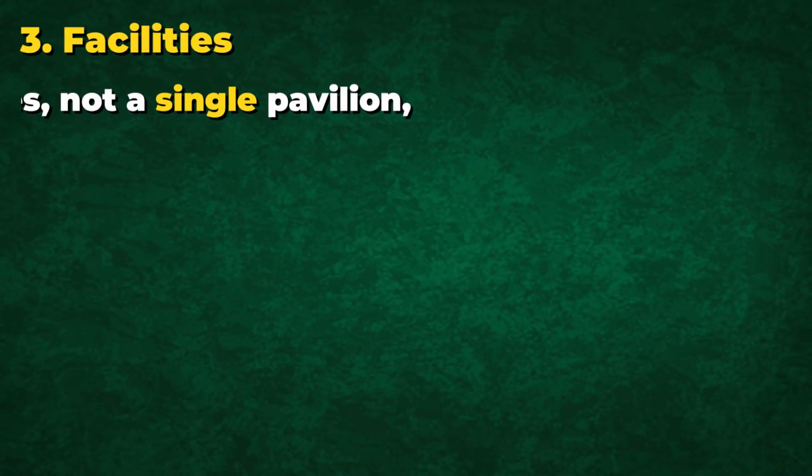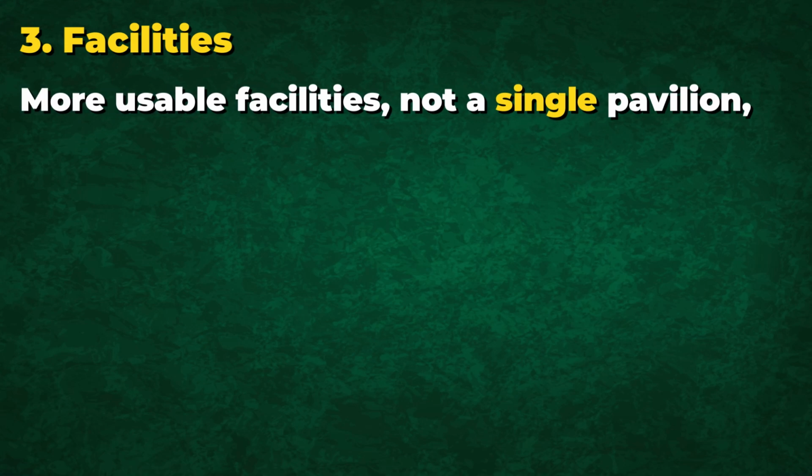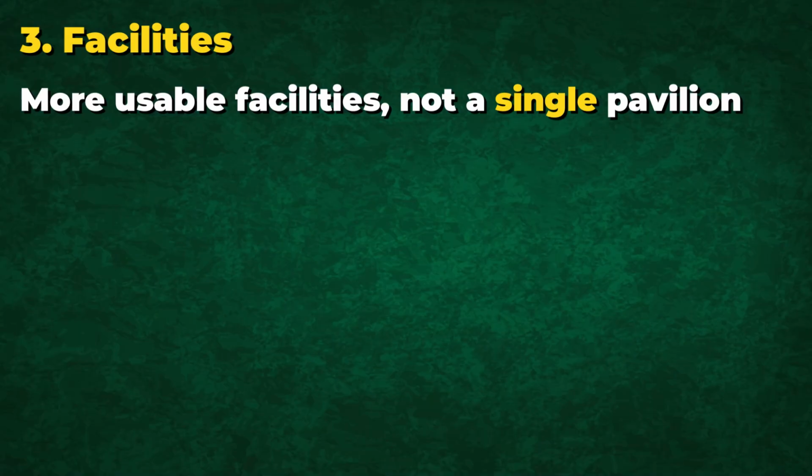The third thing we want to look at when we review a development is facilities. Okay, so a condo must have as many usable facilities as possible. When I say usable, I don't mean like a grass patch. There are some condos that list out a lot, but you have very simple things like 1 pavilion, they call it 1 facility. Another pavilion is another facility. Some small little patch and they call that a facility. We're talking about usable facilities here.